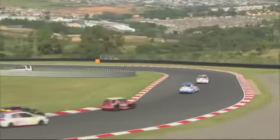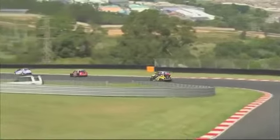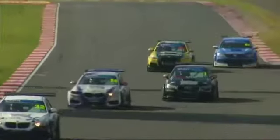Dane Angel all over the back and looking for a way through there on Smallberger. Smallberger and Angel going at it side by side. Eventually, Smallberger going around the outside, and that's a good move. That's a lot of cojones to hang on to the outside of Leocop, I can tell you. But he's got it all done.